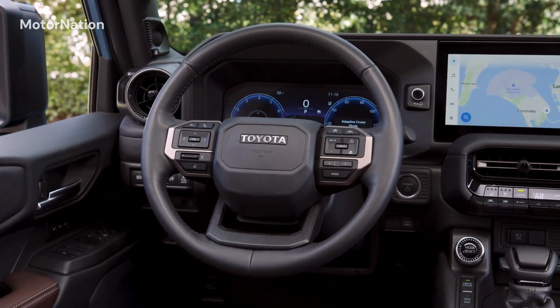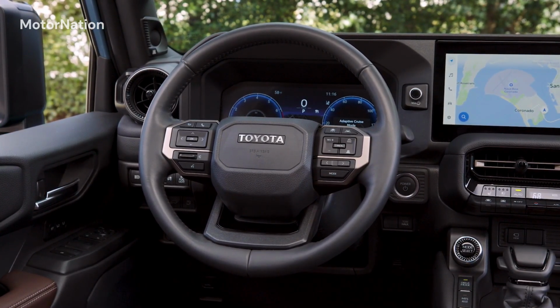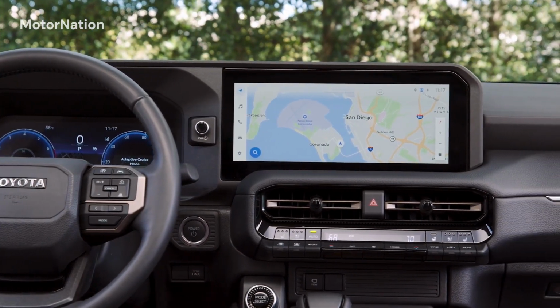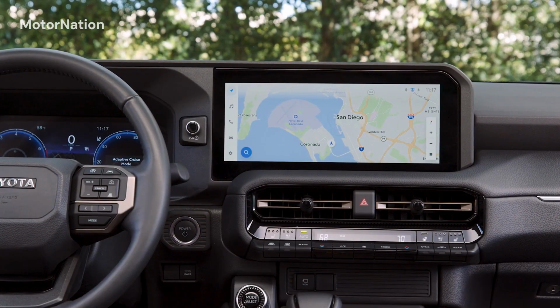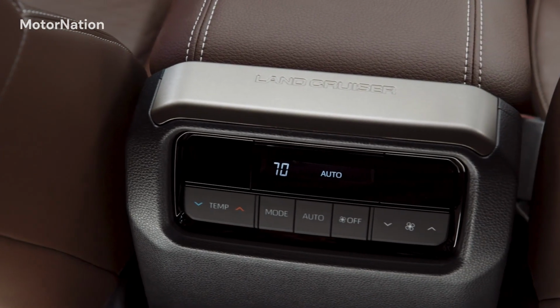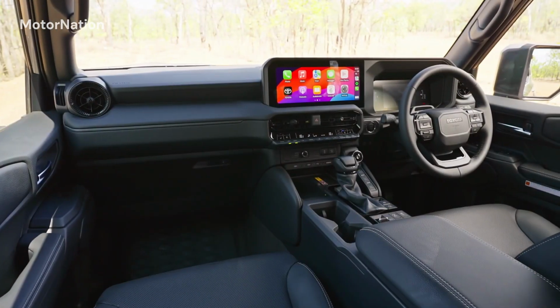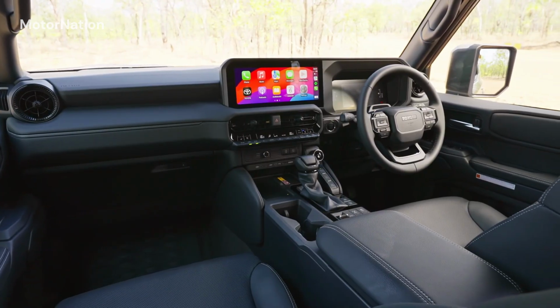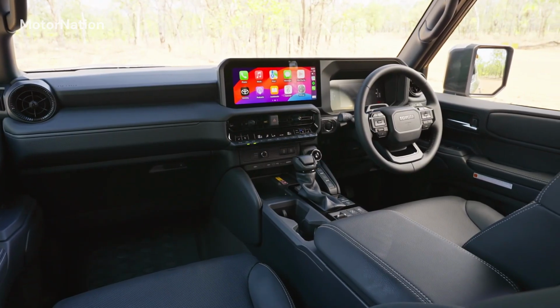While the base 1958 trim does without many of the other trim's luxuries, it still offers niceties such as heated seats, a heated steering wheel, and a 6-speaker stereo. The other trim, simply called Land Cruiser, has a more deluxe cabin that includes ventilated seats, a 10-speaker stereo, and available leather upholstery.